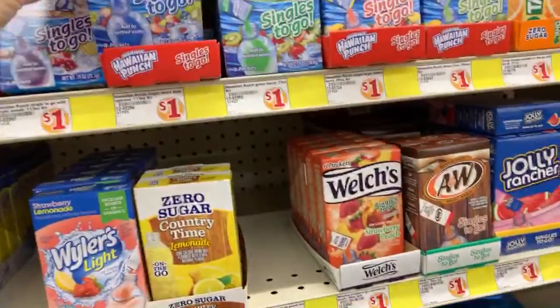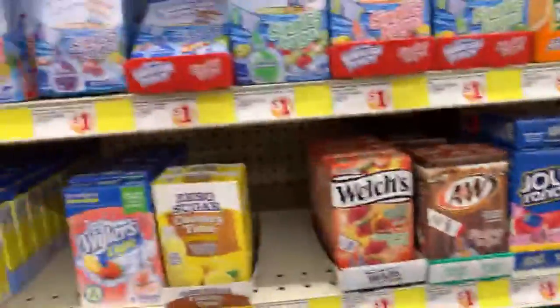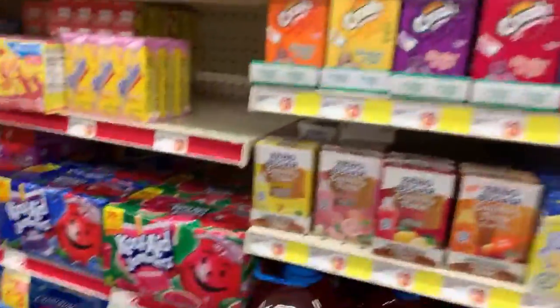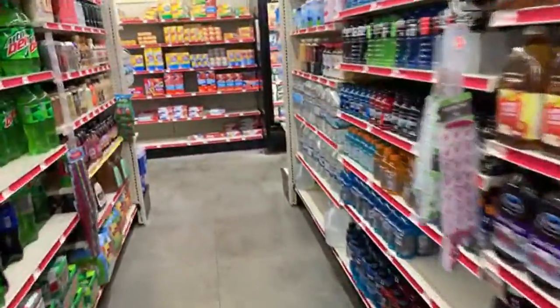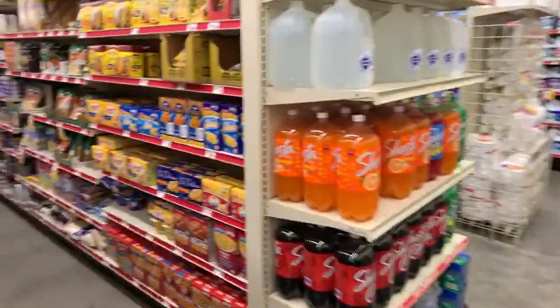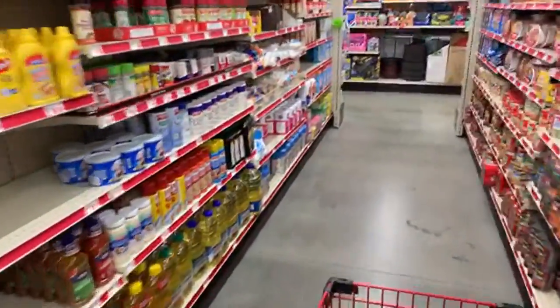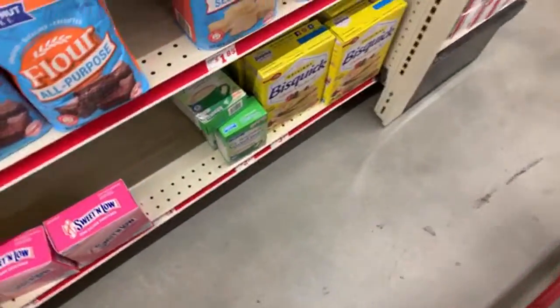We get 8 packets here. And how many packets do we get with the Jolly Rancher? Only 6. So I think I'm gonna get this one, berry blue. I'm gonna get these. I love to get these here. And I also love to get the sweetener for my coffee. You guys, don't go anywhere yet, because I'm gonna go over to the freezer section and show you the sale orange juice and see if there's any other deals over there. But I really love the sweetener.